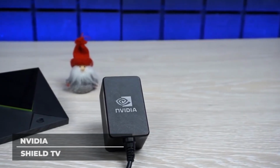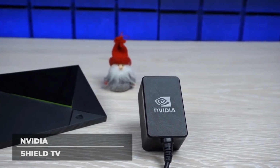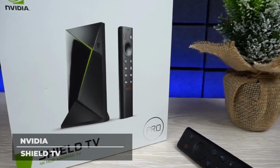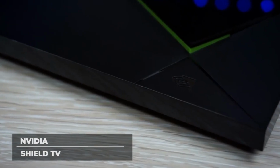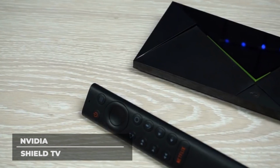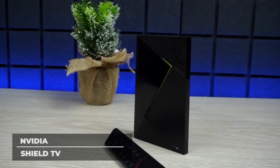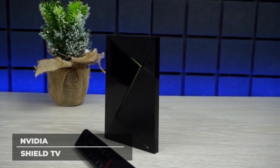The fusion of Dolby Vision and Dolby Atmos for advanced image and sound combines two technologies that directors, sound mixers, and colorists use to create spectacular entertainment experiences. Delivering a more lifelike experience, watch hundreds of titles in Dolby Vision and Dolby Atmos on apps like Netflix, Prime Video, and Vudu. Like other high-end Android TV boxes, the Shield comes with Google Assistant built in.